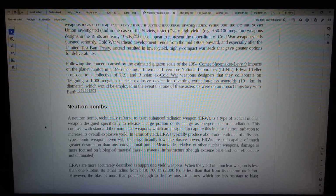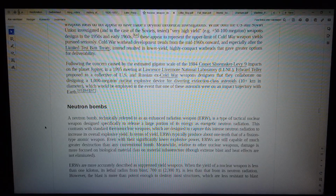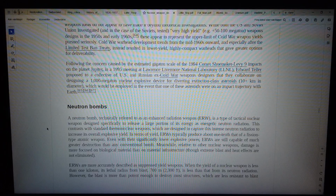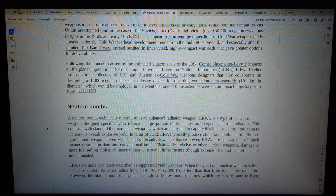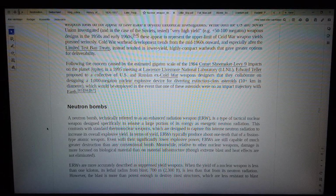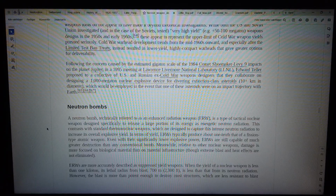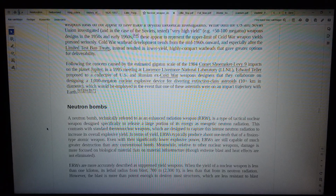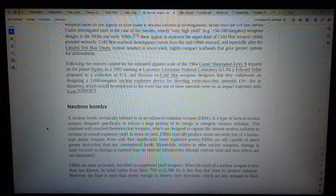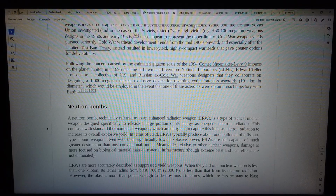Even with their significantly lower explosive power, ERWs are still capable of much greater destruction than any conventional bomb. Meanwhile, relative to other nuclear weapons, damage is more focused on biological material than on material infrastructure, though extreme blast and heat effects are eliminated. ERWs are more accurately described as suppressed yield weapons. When the yield of a nuclear weapon is less than 1 kiloton, its lethal radius from blast, 700 m, 2,300 feet, is less than that from its neutron radiation.